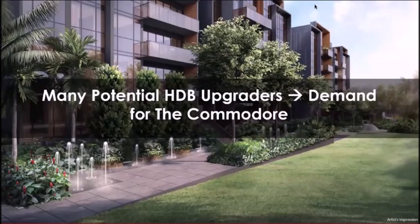Especially for Commodore, there's not an issue if you want to exit that particular place. So the conclusion is, if you see more potential upgraders, good for you, because that's really forming the demand that will pick up your Commodore unit.